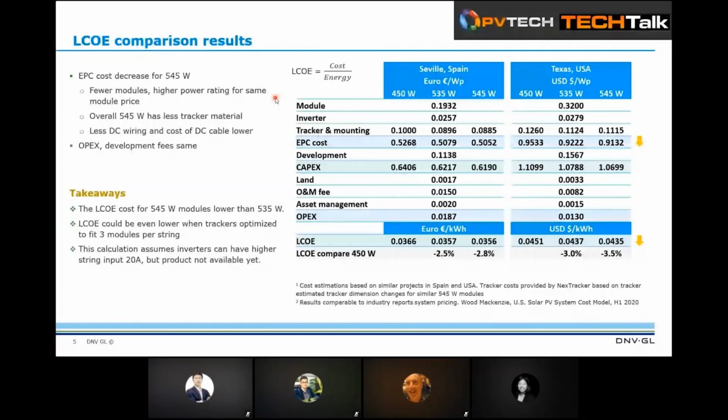The overall cost of the 545 watt modules was lower than the 535. And we mentioned at the top that the next tracker wasn't able to support as many modules and as many strings as the other cases. So this LCOE could be even lower once those trackers are optimized to fit more modules per string. And that is the case with the Trina tracker.